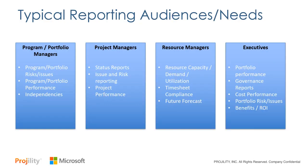So when we look at it, in a PPM world there are a couple of typical audiences and the kind of needs from a reporting perspective that most folks are going to need or want. We start, on the left, with the program and portfolio managers. These are the folks that are responsible for delivery of the work. That's where you're going to want program and portfolio risk and issue management, program and portfolio performance indices, tracking things like interdependencies and milestones across your projects and your programs. To the right of that, you have the project managers, the ones that are responsible for delivering on the projects. So they're going to want to drive day-to-day status reporting, issue and risk reporting, project performance, things like change control, action items, the things that need to happen for them to do their jobs and successfully plan, deliver, and manage their projects in scope and in budget.